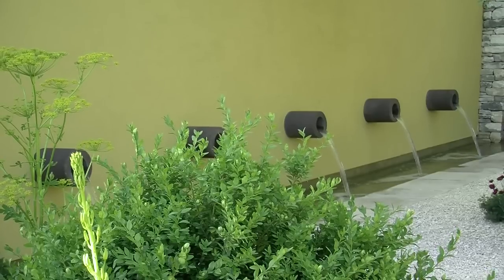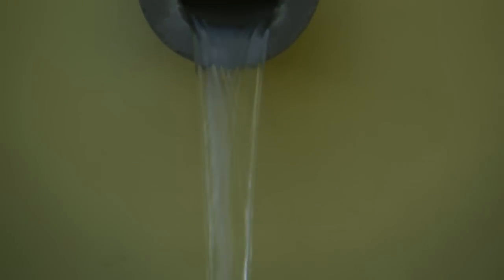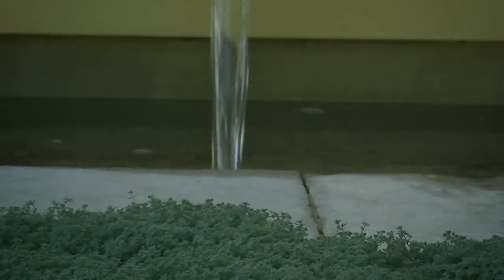I was very keen to put water in the garden. The water is always so important, especially at Chelsea. It sort of instantly creates a bit of magic. And we decided to use something very simple, some pipes coming out of the wall, which relate to the big tall columns.